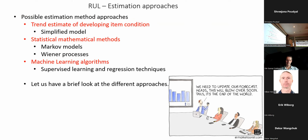It's what I call a simplified model. I say even the Vikings used it. They looked at their ships, got some data, looked at how rotten the boat was, and then said, based on this, it will last so and so. Now we use sensors, so we maybe have a more accurate model. And then we have statistical mathematical models. My understanding is that you use some kind of Markov models here. Is that correct, Jana? Then you've got Wiener processes and a number of possible approaches. And then we have, of course, machine learning. I say supervised learning is the one used here. And then you've got regression techniques, and the other one is classification.